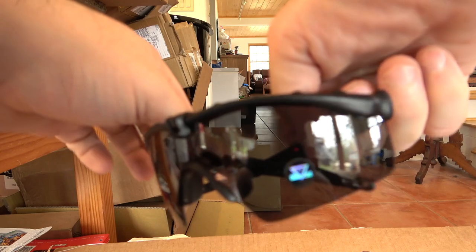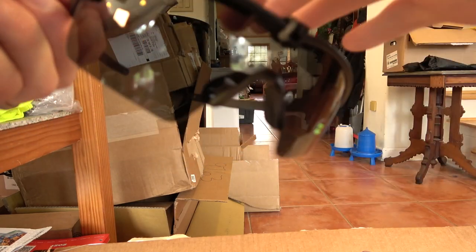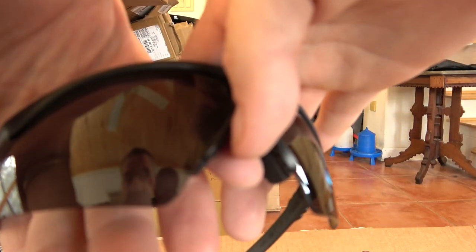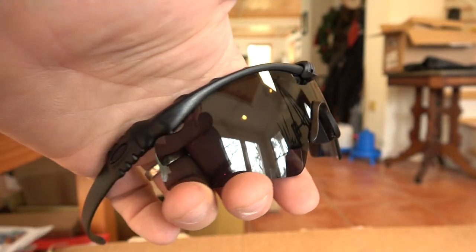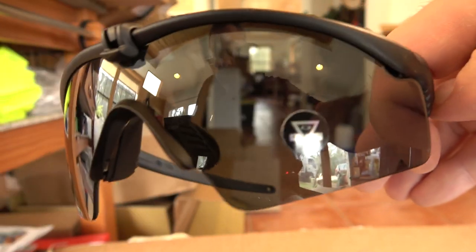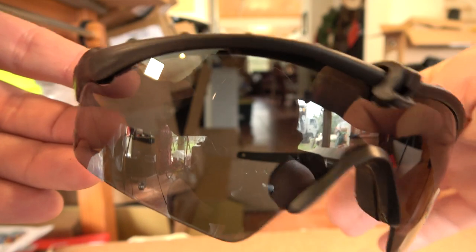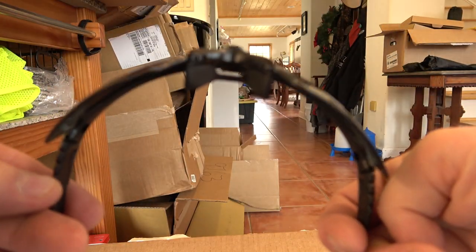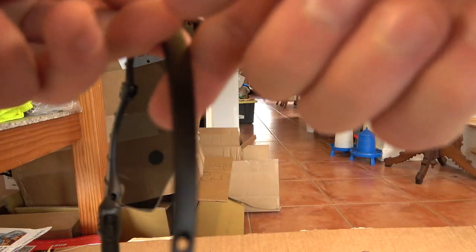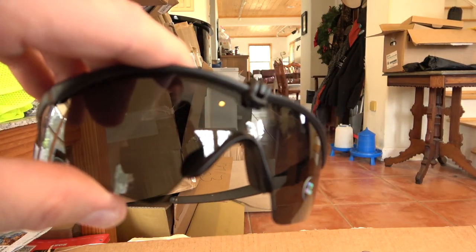The Ballistic M Frame style. Really good coverage with these, because the lens is so big. And they're nice and lightweight because they don't have the full frame on them. With a nice wide nose piece, these guys are really comfortable. Good looking, good coverage, good protection. Tough to beat.